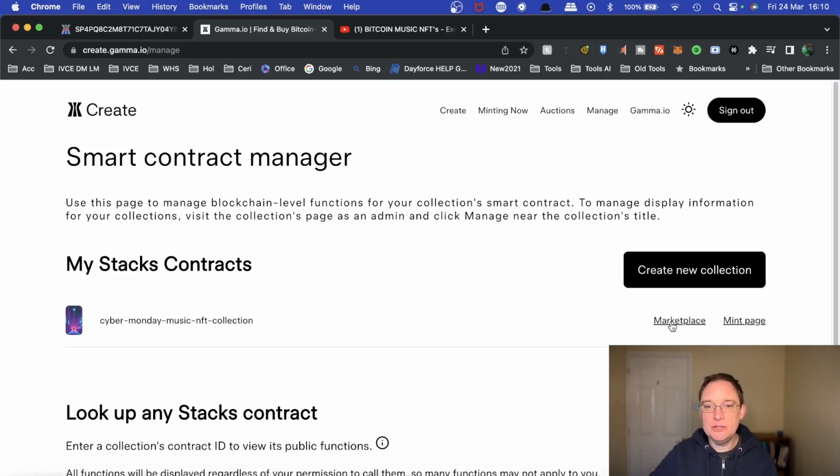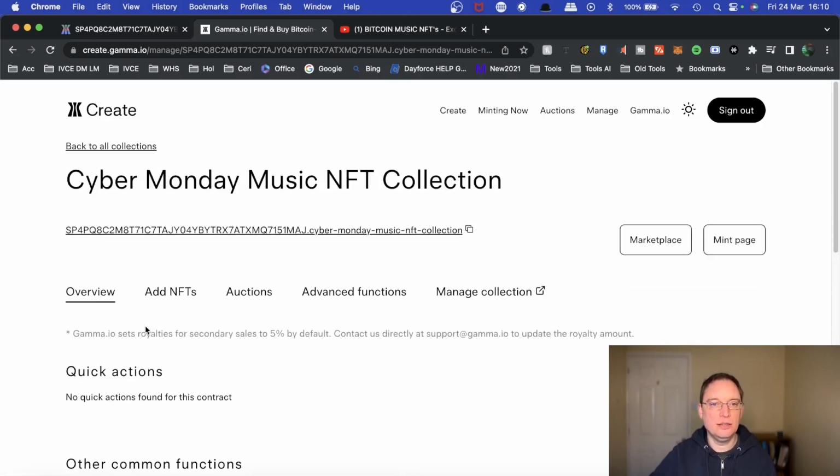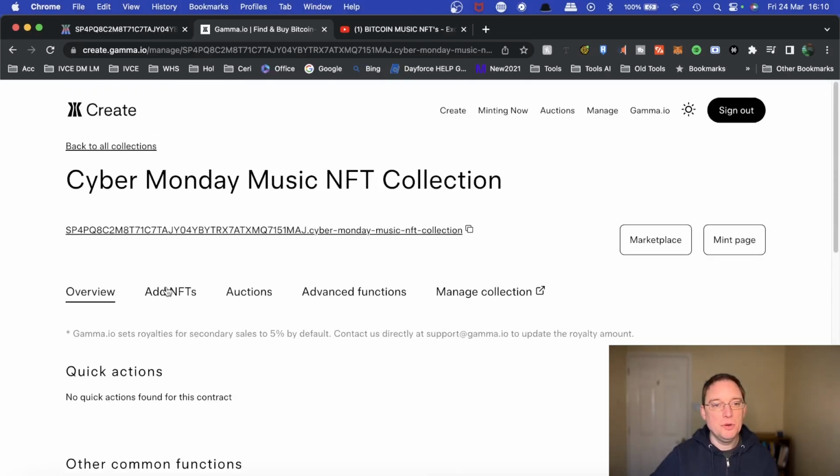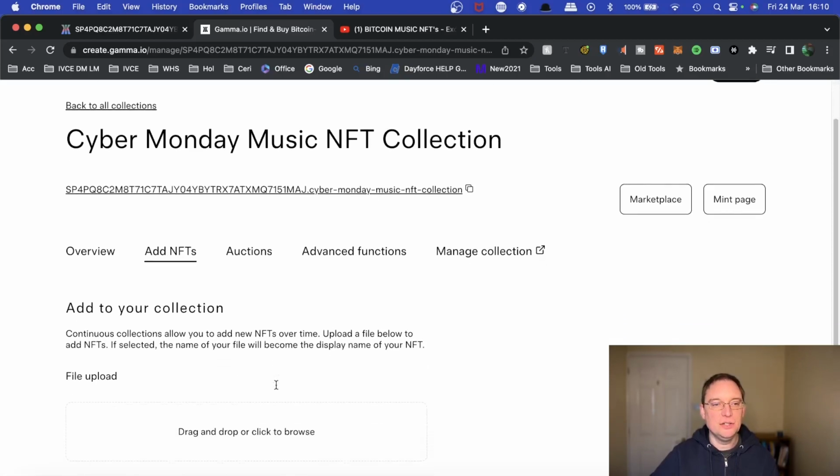You can mint the page, you can go to the marketplace to actually see it, or you can click on it here. So you could also create a new collection if you wanted, but for now, I'm just going to click on the collection that I created in the last video. There's an overview here to give you a bit of information, but what you've also got here is add NFTs. So the idea is to add an NFT to the collection.